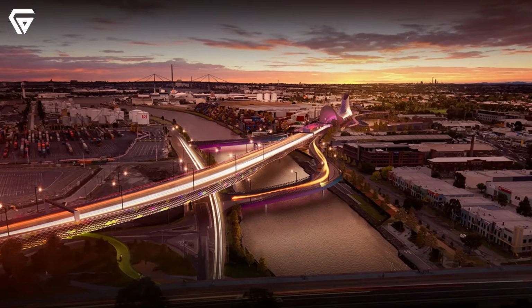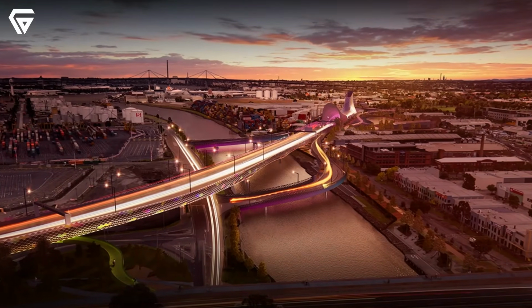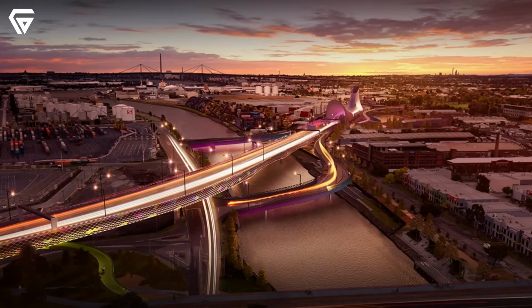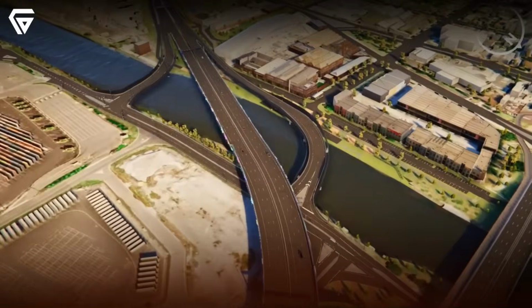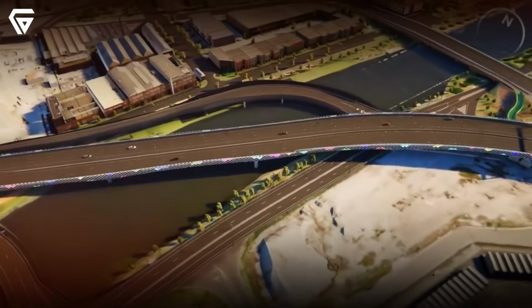The new green spaces and wetlands being developed, along with the creation of cycling and walking paths, will also help offset some of the environmental impacts and provide much-needed green space for local communities. These strategies demonstrate how the West Gate Tunnel project is actively addressing challenges as it moves towards its completion, ensuring that Melbourne's future infrastructure needs are met, while minimizing disruptions and environmental concerns.